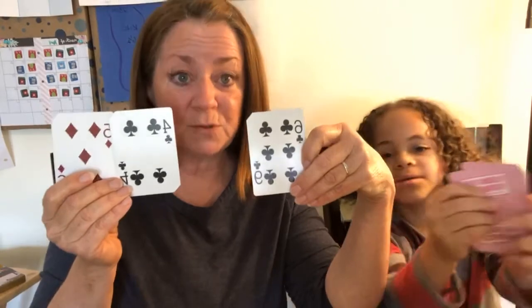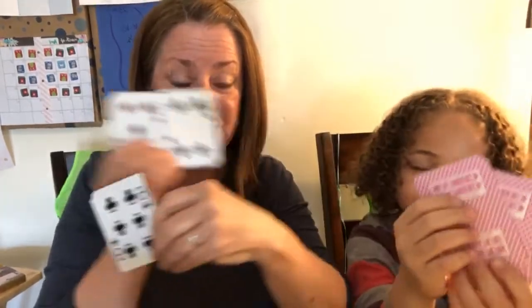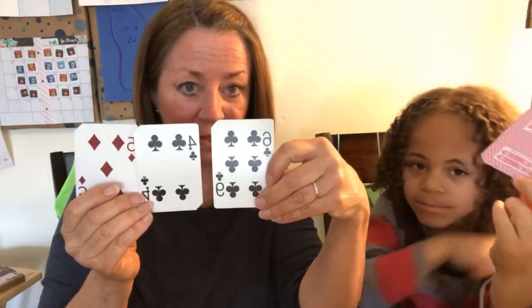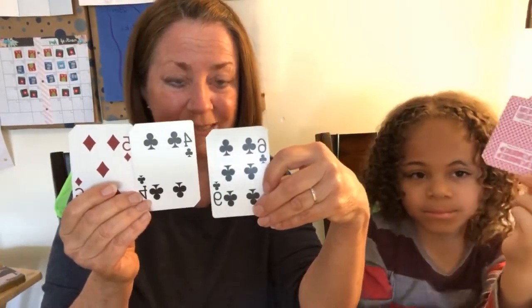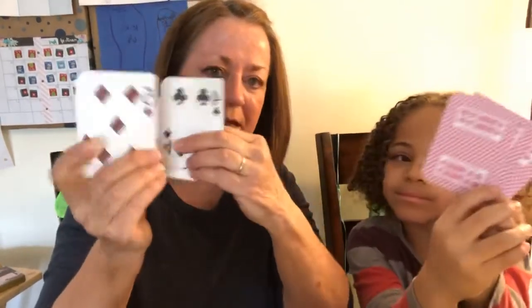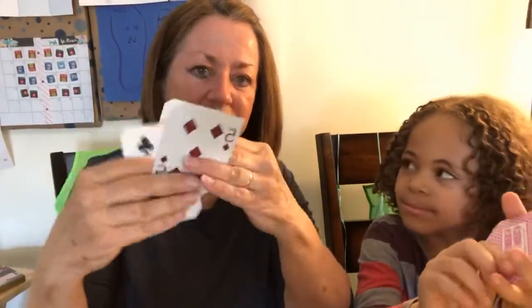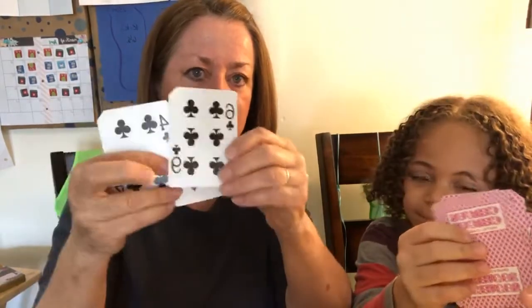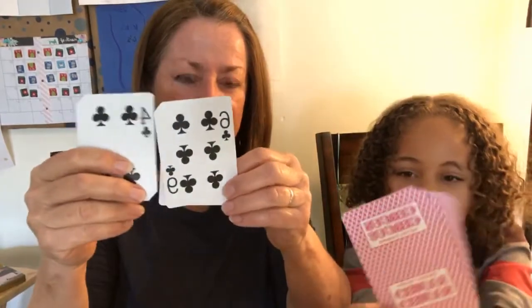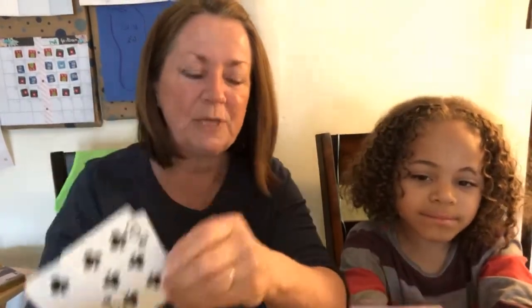Now you can be strategic and let them arrange the numbers any way they want. And you could say the winner of the round is the person who gets the highest number when you multiply. So then they have to be strategic and think, should I say 54 times 6, or should I say 64 times 5? What's going to give me the biggest answer?